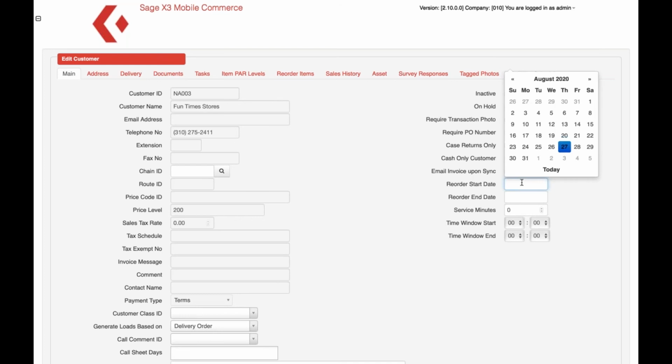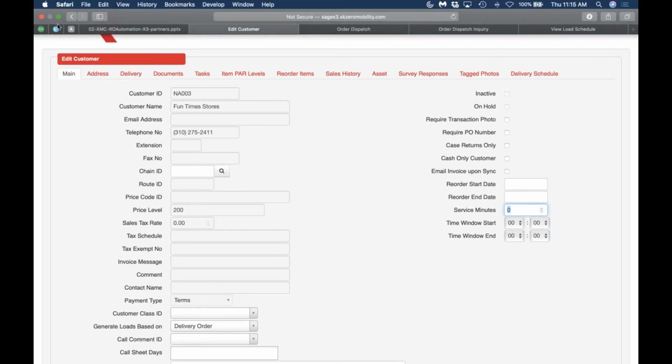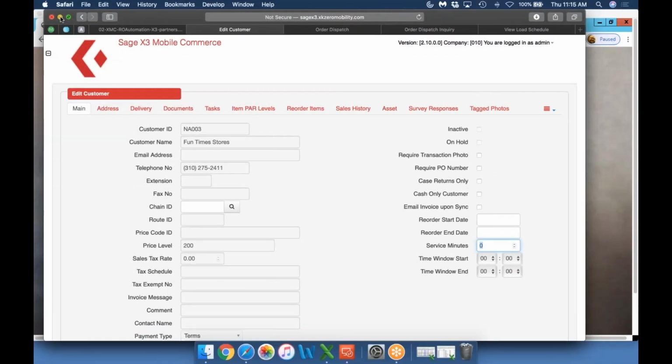But these fields down here are related to route optimization, where I can override something beyond our defaults for what the service times are. And I also can create the gate, the parameters, if you will, for when deliveries can or should be done at that particular customer. So I wanted to show you that for starters.